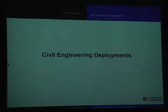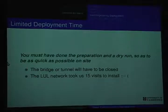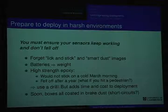Right. So if we are dealing specifically with civil engineering deployments, then a few lessons in that department. Okay, well, you have to do a preparation and a dry run so that you can be as quick as possible when you go and deploy stuff on site. To our shame, we have to admit that the London Underground limited network took us 15 visits to install, and that was for a network of maybe 30 nodes or something like that. So, planning here. That's when we decided we are going to make a planning tool. You must ensure your sensors keep working and don't fall off. This is stupid advice, right?